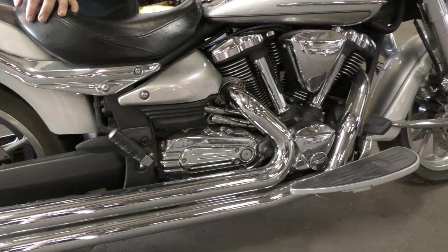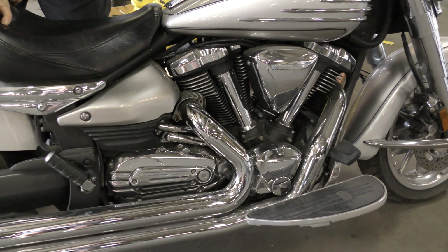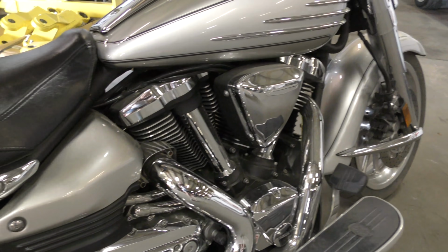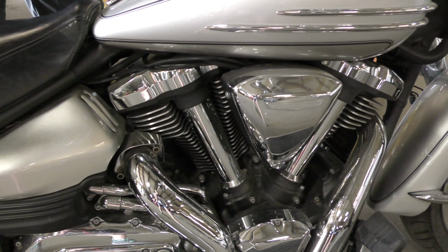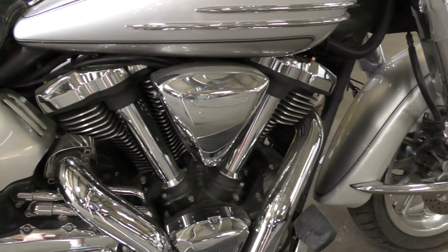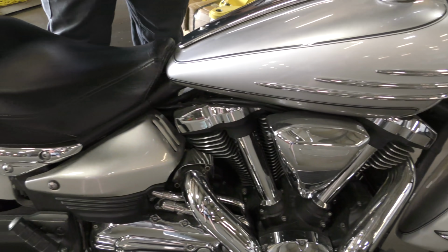At idle, it's not too loud, and if you're just cruising around town, it's not loud. But if you get on it, it barks really, really nicely. It has a great sound to it. This has a 5-speed transmission, dual front disc brakes, disc in the rear, belt drive, and oodles of power.